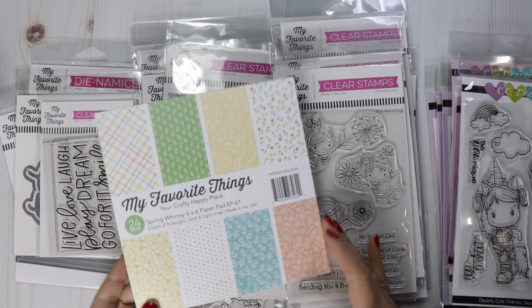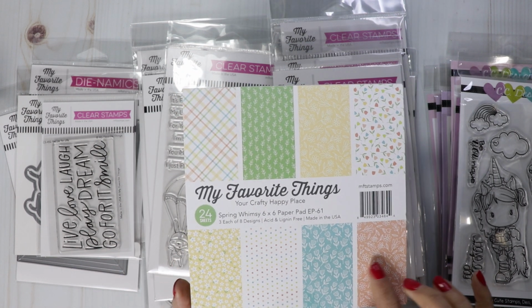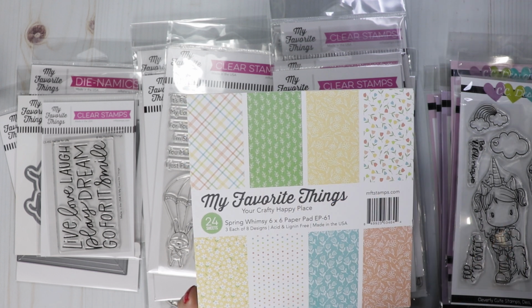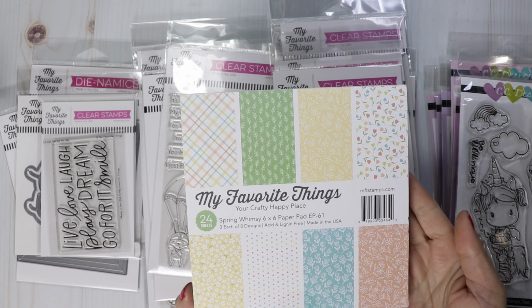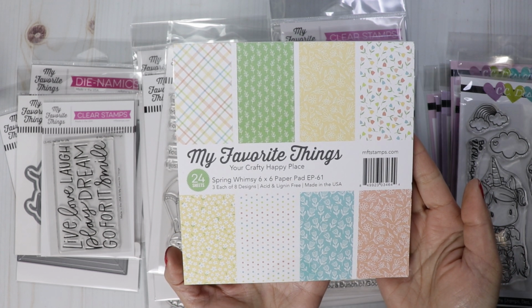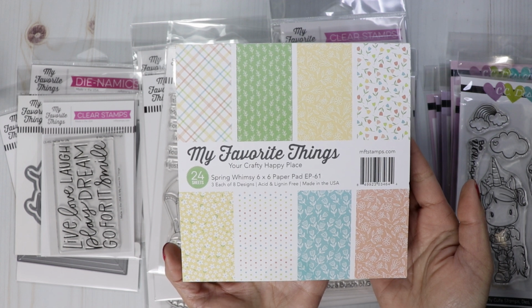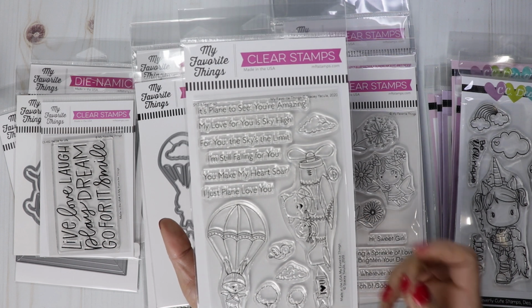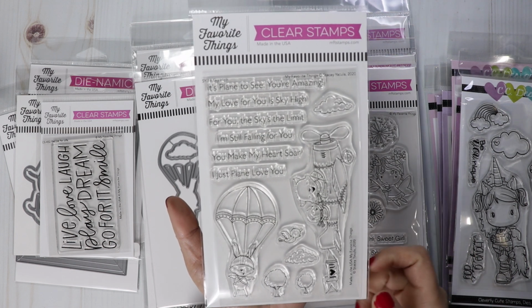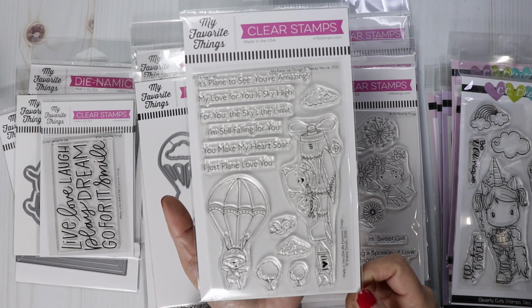So we've got a new paper pad today from My Favorite Things. Really delicate, beautiful, tiny little patterns on there. That is really, really cute. Perfect for spring. It's called Your Crafty Happy Place. So we've got new stamps in the 4x6 size. This one is by Stacy Yakula. This is called Sky High.